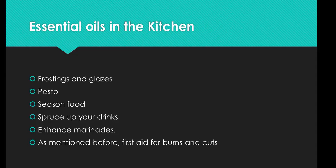Essential oils in the kitchen we talked a little bit about here and there. You can use them for frostings and glazes, like lemon frosting, nice lemon glaze. As I told you before, I make a really mean chicken French with my lemon oil. You can use your basil for pesto and create with a little extra virgin olive oil and that basil and some garlic an awesome pesto for your angel hair pasta.